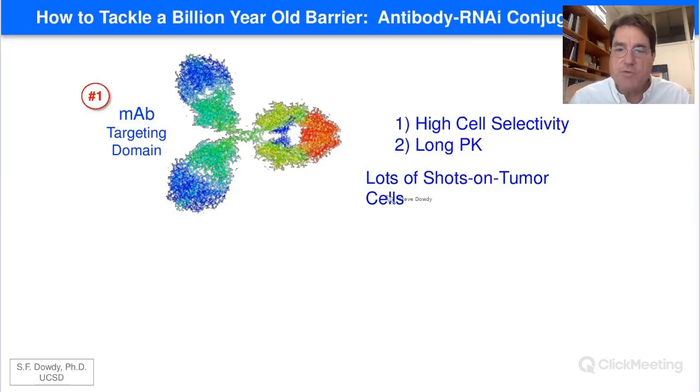And long PK is really important when you're talking about treating cancer because you need a very, very long PK to get as many shots on tumor as possible. With GalNAc, first pass clearance is by the liver. If it doesn't bind the ASGPR receptor, it's filtered out by the kidneys. It doesn't continually float around until the ASGPR gets it because of that negative charge of the siRNA backbone. So for something that is not going to be taken up with those kinds of first pass kinetics, you need a very long PK.